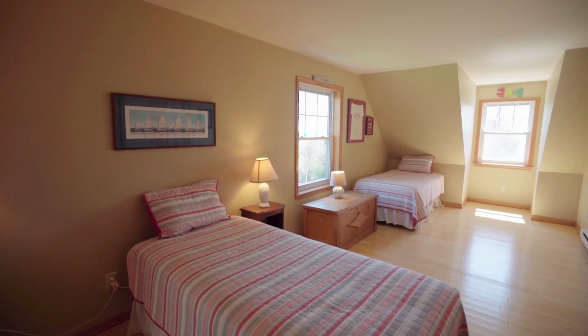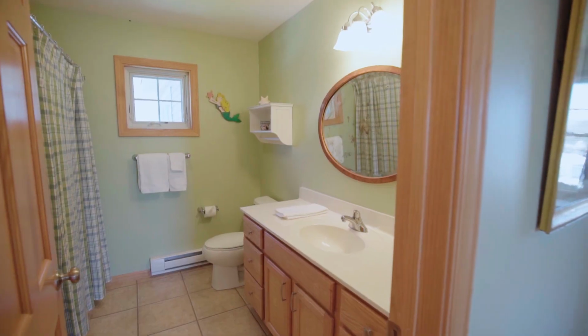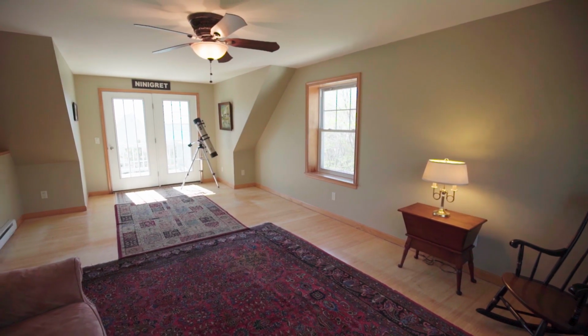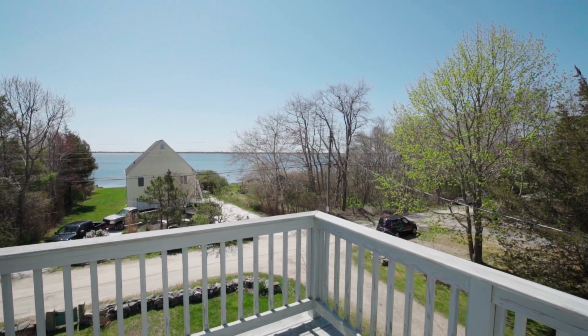On the upper floor is a second bedroom and its own sitting area, a full bath, and a family room or office that has its own walkouts to the expansive views.